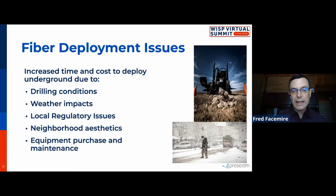As we've gone into doing fiber to the home, and we have several hundred fiber to the home customers now, we discovered that there were a number of things that can impact our time to actually deliver service to customers, as well as the cost to deliver services. They include things like drilling conditions. Do you have rocky soil, which can be a real problem to drill through? Sandy soil can be a problem because when you're trying to do directional drilling, often it's very difficult to get the drill to go to where you want it to whenever it's trying to push through sand.